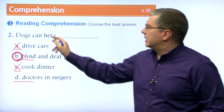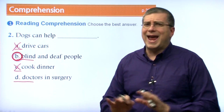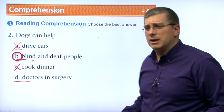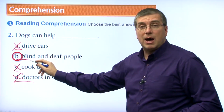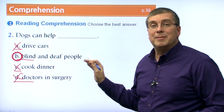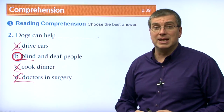Did we read that dogs can help doctors in surgery? No, we didn't read anything about dogs in hospitals helping doctors in surgery. We didn't read anything about that, so that is not correct. The best answer: we read about how dogs can help blind and deaf people. That was one of the two main examples of the reading passage. So that's the right answer, B.